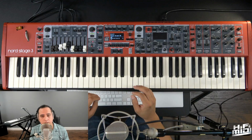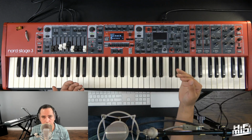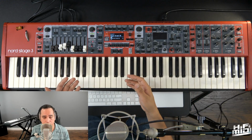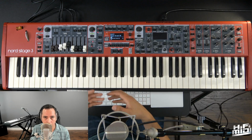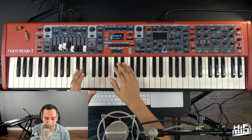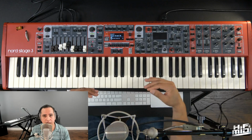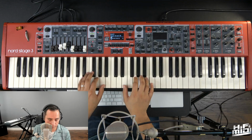And Nord gives all these sounds for free on their website. So if you own a Stage 3, you can download all their newest sounds. And they have different sizes because obviously the space is limited to 2 gigabytes. So you can load all of them, as many as you want, as long as they fit within those 2 gigabytes. So they come in different sizes: extra large, large, and medium. And each one has just a little bit more detail than the next one.